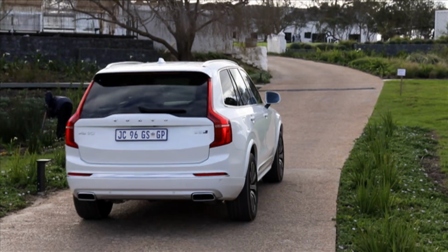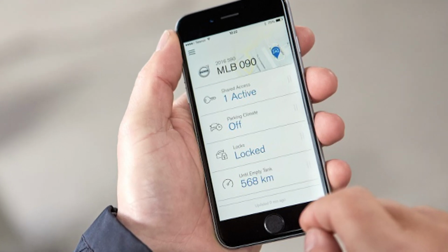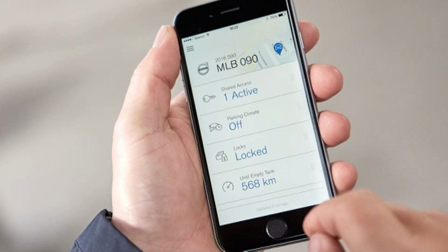You also get an app on your phone, which you can link systems to the car. You can unlock the car, pre-set your temperature and all that stuff. If the car's lost in the parking lot, I can just press a button and it flashes the lights and it hoots, tells me where it is. But it's not new. I mean, it's stuff that the Germans had already kind of offered in the market, so Volvo is just kind of catching up.